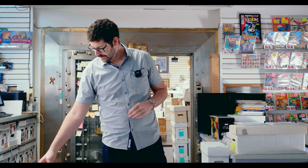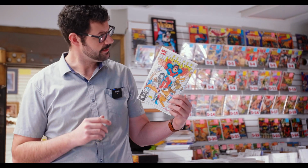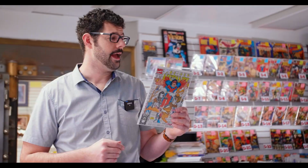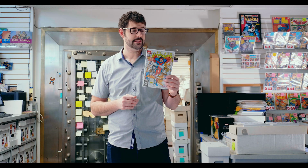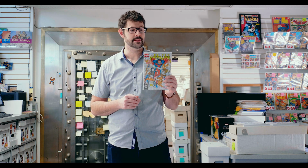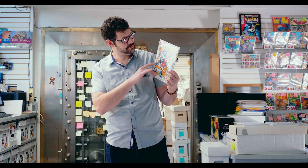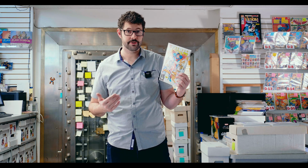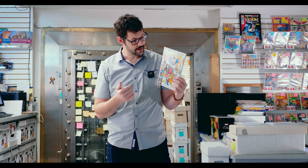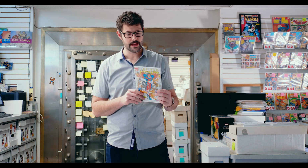So here's a cool book. This is the first X-Force and the first Shatterstar. It's New Mutants 100. It's a cover that any 90s comic book collector is going to recognize. And this is actually the 3rd printing of this book. My note's incorrect on the back. This is the 3rd printing because it has silver numbers and a white background, whereas the 2nd printing has gold numbers and a white background. And then the original one is a blue background with white numbers.